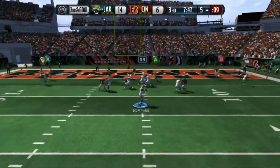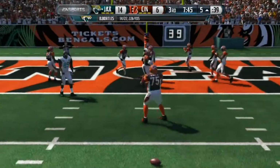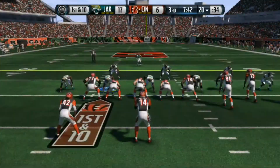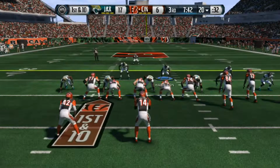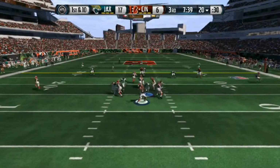So 3rd and goal from the 5. Bortles throwing, and he threw it right at Ray Maualuga. Lucky that one wasn't intercepted. So Jacksonville settles for the field goal. They make it an 11-point game. And Cincinnati's offense has pretty much been abysmal all game.